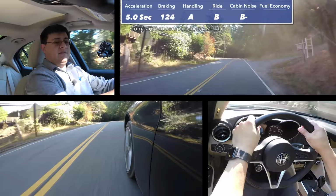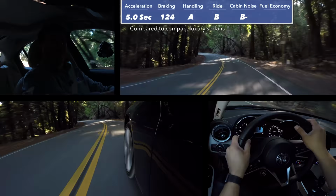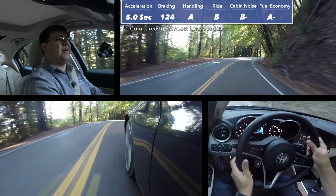Fuel economy has been fairly impressive in this car. We've been averaging 25.5 miles per gallon, which is just a hair below what the EPA says you should get. That's a very respectable number for a car that makes 280 horsepower and has an all-wheel drive system.